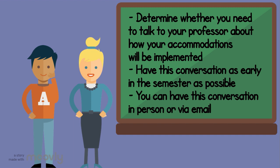This conversation should ideally happen at the beginning of the semester or very soon after you've been approved for accommodations. As a reminder, during this conversation, you never need to mention your disability or condition. You only need to discuss your accommodations and how they will be implemented. When you have this conversation with your professor, you can decide whether you will communicate in person or via email.